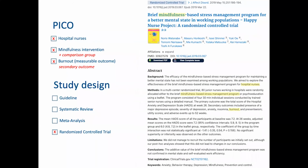So this second article, the population of interest does match the population of interest for our PICO question, which is hospital nurses. And this study does have a mindfulness intervention, but it also includes a comparison group that received psychoeducation. Burnout here is a secondary outcome, and we'd have to read the full text to see what instrument they use to measure that outcome. It's a randomized control trial, which is appropriate for prevention and therapy questions. So I would consider this as potentially relevant.